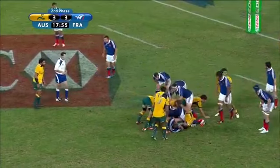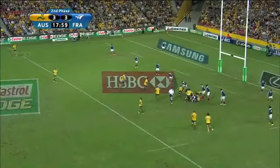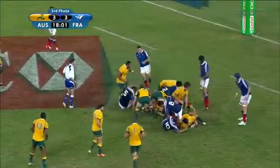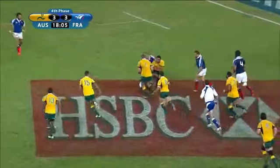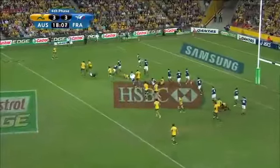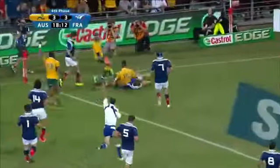Problem. Jamie Shuli, the number 8, coming through the middle of the breakdown. Going to come back for Australia, though. Fardy. White. Palu. Hands it off to Simmons. Folau. Dummying. Israel Folau in for the try.